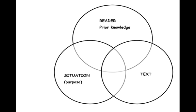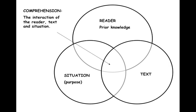And so I love my little Venn diagram here in terms of what it means to be a comprehender of what it is that you're reading. We have three things that go into a reader. We know the reader comes to the plate with some prior knowledge. We have to have some sort of understanding of the text. And then we need a purpose or the situation. So the interaction between the reader, the text, and the situation is when comprehension happens.